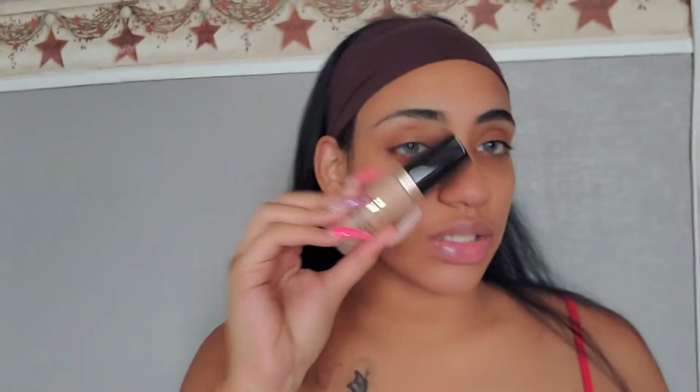I should probably show you what the actual concealer looks like, even though I'm pretty sure everybody in the world knows what this concealer looks like, and that is what it looks like. So this might be a perfect shade for me.